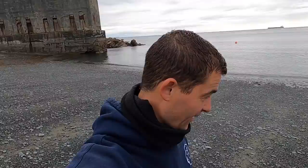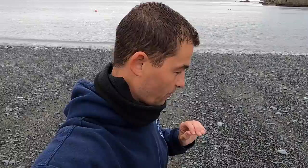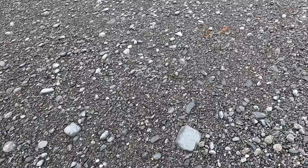One of the things you might notice immediately here is the colour of the sand. The other places where I've been diving, it's been like somewhere abroad. It's been like crystal clear water and bright white sand. Look here now. Sand's almost black. Yeah, so we'll see how it goes. Let's go and get wet.